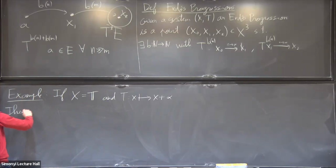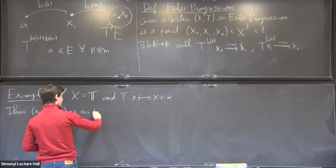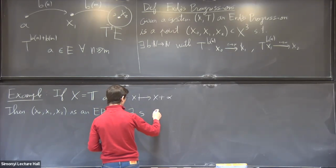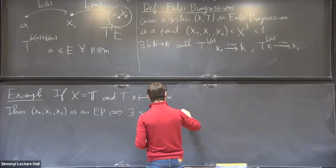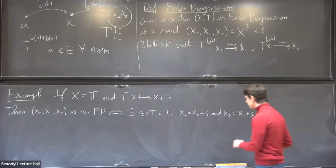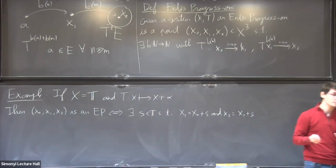And, if and only if it is a 3-term progression, so there exists some step S, so x1 is x0 plus S, and x2 is x0 plus 2S. So in group rotations, Erdos progressions agree with what I was trying to call Furstenberg progressions, and they just agree with regular 3-term progressions.